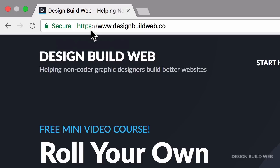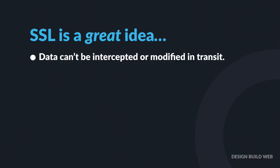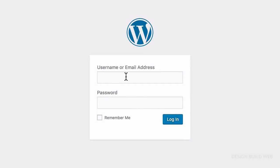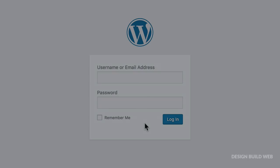Now, there are loads of good reasons to have your entire website on SSL, even if you're not transferring sensitive data. And I'm not just talking just because Mr. Google is telling you to do so, although I admit that is quite a kick up the jacksie to get on with it. But data transfer to and from your site can't be intercepted or modified. So for example, when you log into WordPress, your username and password is normally just sent as plain text that anyone can read if they want to. That's not good, is it?